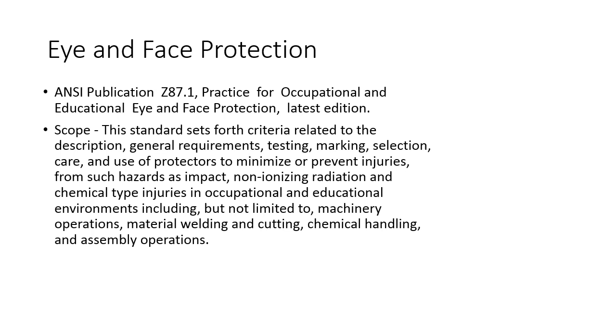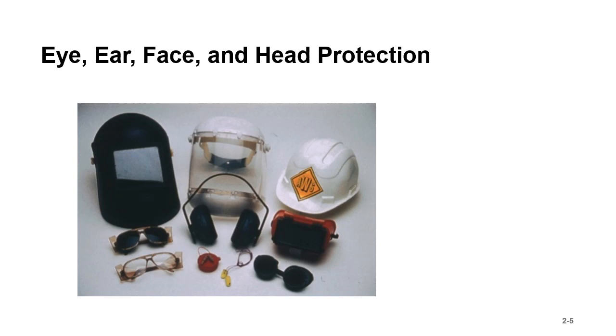Eye protection. You can't just cut the bottoms off a couple of Coke bottles and throw them on a leather strap and call it safety glasses. I mean, that's probably better than nothing if you're working somewhere in the developing world. But here in the U.S. and in Canada, this is a very important thing. So we need to be cognizant that this document exists, and it is the governing document for eye and face protection. Here are some pretty standard examples of eye, ear, face, and head protection.